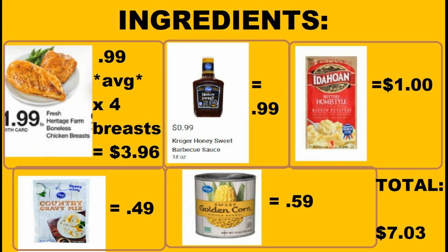You're going to need 1 whole thing of barbecue sauce. That's 99 cents. You're going to need a thing of instant mashed potatoes, which are $1. You're going to need a thing of gravy mix, which is 49 cents. And you're also going to need a can of vegetables for 59 cents. So that makes your total $7.03.